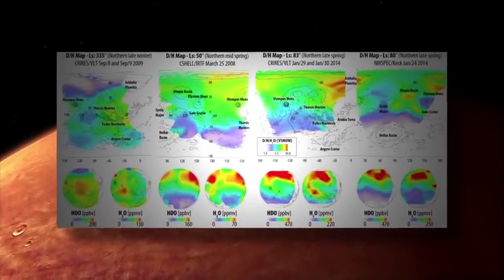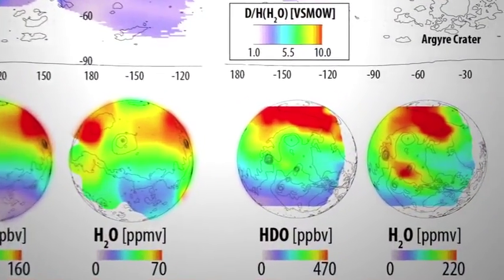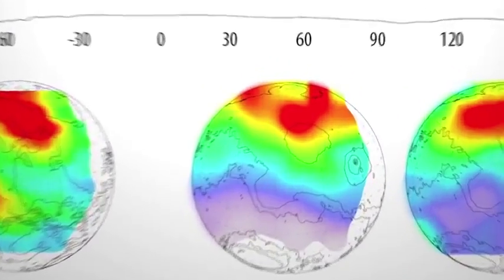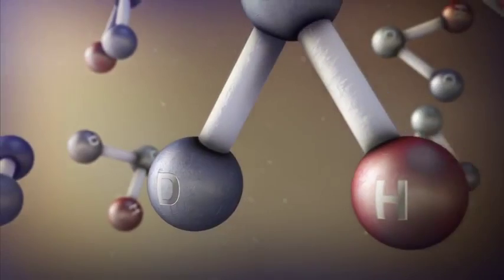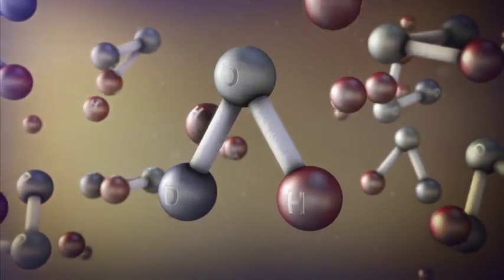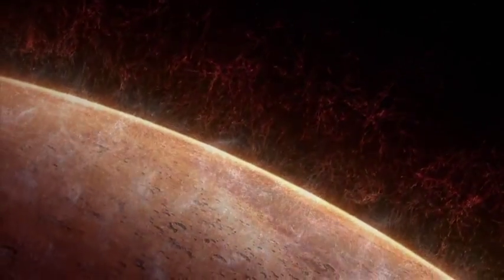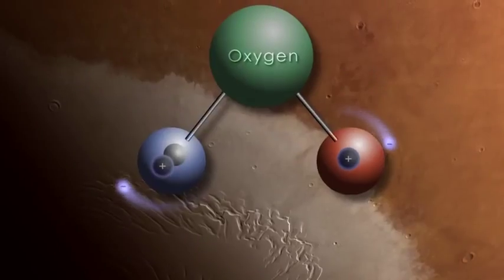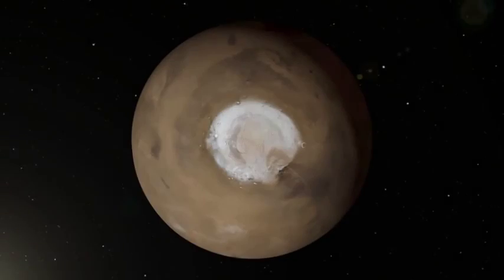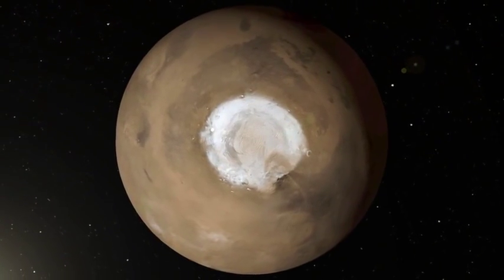The new infrared maps reveal the atmospheric ratio of normal to heavy water molecules at different locations and seasons on Mars. Heavy water molecules contain a heavy isotope of hydrogen called deuterium, which remains trapped in the Martian water cycle while normal hydrogen is lost to space. The researchers found that water from the polar ice caps is highly enriched in deuterium, indicating that Mars has lost a tremendous quantity of water.